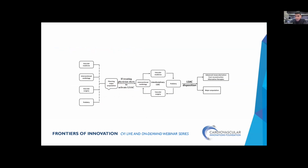The team would meet usually within 24 hours, maximum 48 hours, and would review all relevant data, starting with functional status, comorbidities, how extensive the tissue loss is, images, studies that have been done, what other revascularizations have been done in the past, etc. And this team is unique because it involves multiple procedures from multiple specialties. So it's not just interventional cardiology. At our institution, we share this with our vascular surgery colleagues.